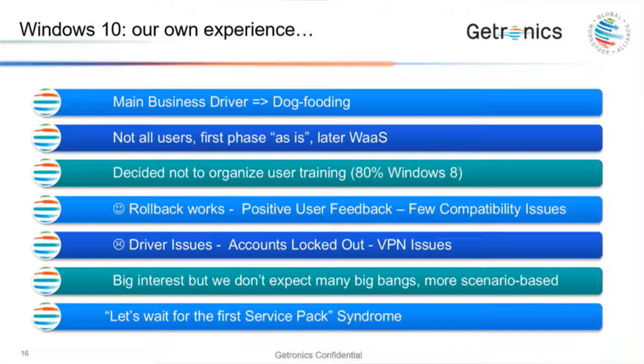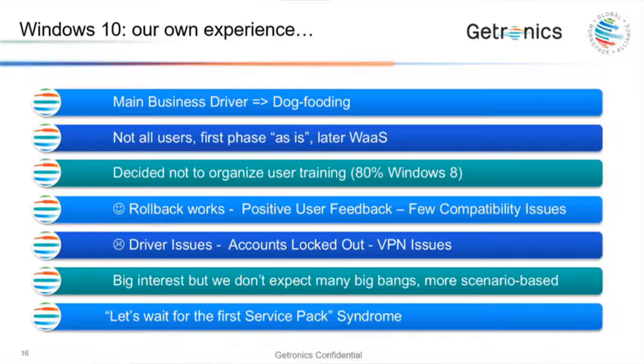The real positives from the project: the rollback really does work. We had some issues on the very early adopters. We had to roll back 2 or 3 users because of some issues they were having, and the rollback was completely successful, returning them straight to their older versions of Windows with all of their functionality maintained. User feedback generally has been very positive. We've had very few compatibility issues with applications or anything else.